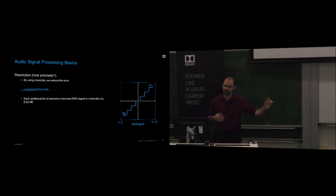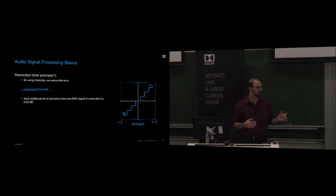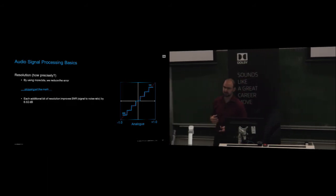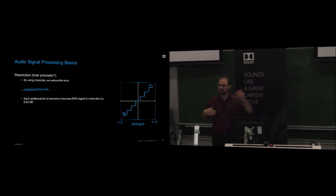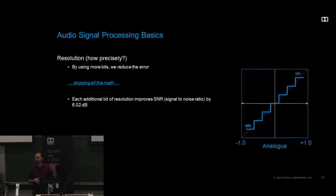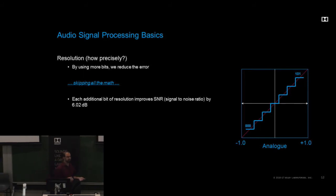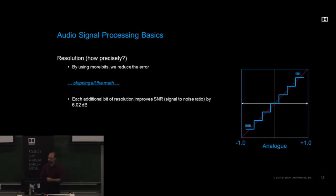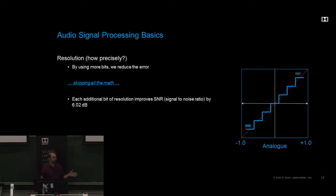By doing that, I reduce the signal to quantization noise ratio by 6 dB. Now I add another bit, I reduce it again by 6 dB. So dB is a log scale, and that's why, in this sense, it's linear in the dB space. So every time I add another bit, I reduce my quantization noise by 6 dB. That's a rule of thumb. It does rely on a couple of assumptions, but the assumptions aren't terribly bad. And you can use this as a design rule to help you decide how many bits do I need in my quantizer.